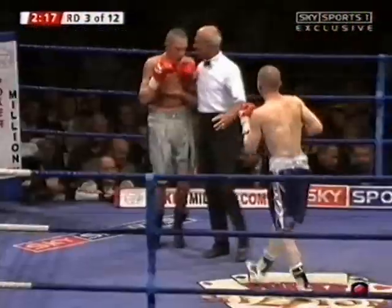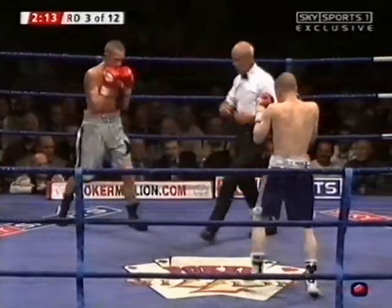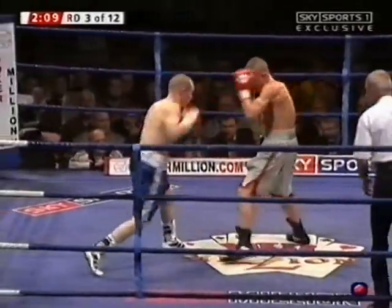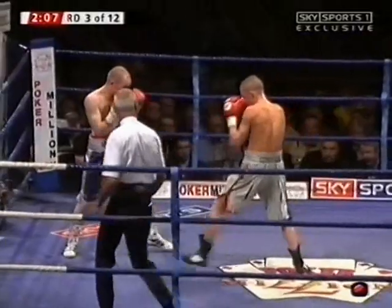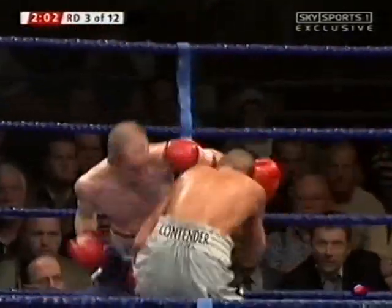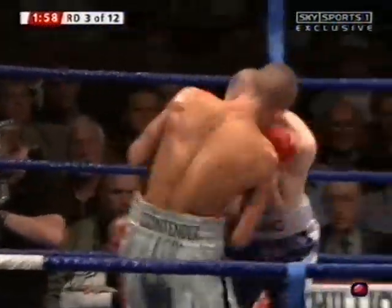Just breathes there, Nicky Booth, and looks at the other corner in a sort of, well, he's not bad, your fella. I don't think Booth's putting enough thought into what he's doing here. I think he just fancied the job just a little bit too much. I think he was expecting to intimidate Yelland. That hasn't happened. He needs to put a little bit more concentration into his work.